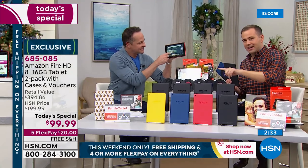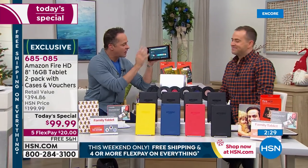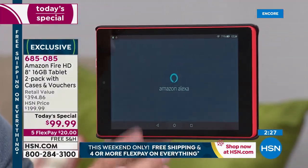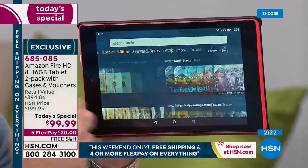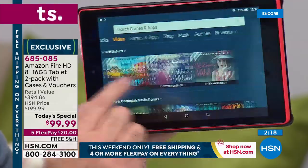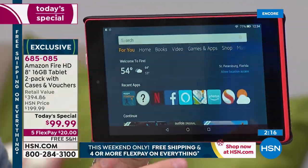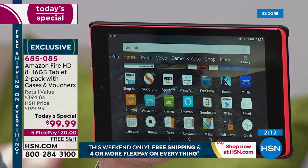Wow. I'm worried about the black and the blue. Aaron, keep going, sorry. One of the great things about this tablet is how easy it is to use, first of all. You can go right to your home section, right to your books, right to your videos, right to your games and apps, shopping, music. It's just really easy to navigate. But also, there are wonderful features built in to make sure that your kids are kept safe.